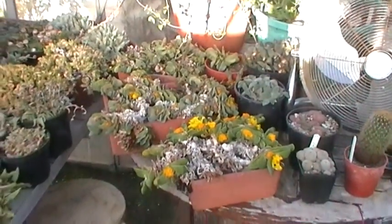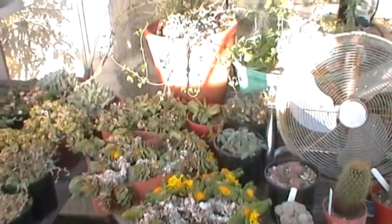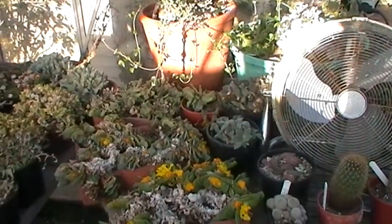Anyhow, that concludes this greenhouse. We'll take another look at one of the other greenhouses next.